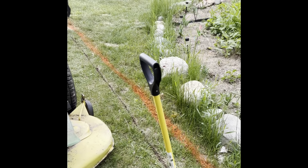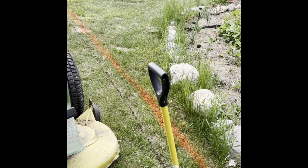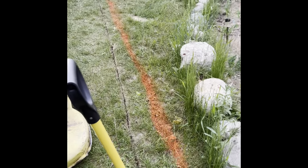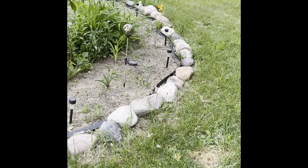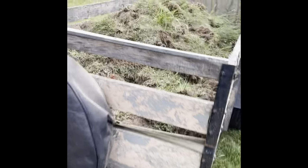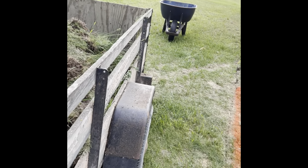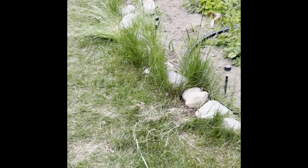Okay, I have been working about 7 hours. I still have this part to do, plus I have to fix this around the front. It's not a good circle, so we'll be fixing that. But in that 7 hours' time, I have filled up the trailer, instead of using the stupid wheelbarrow and making multiple trips, but I have all this sod here still to remove.